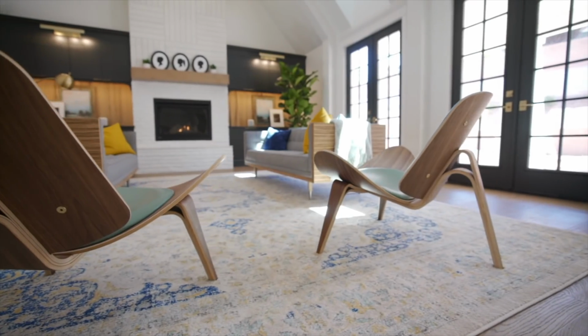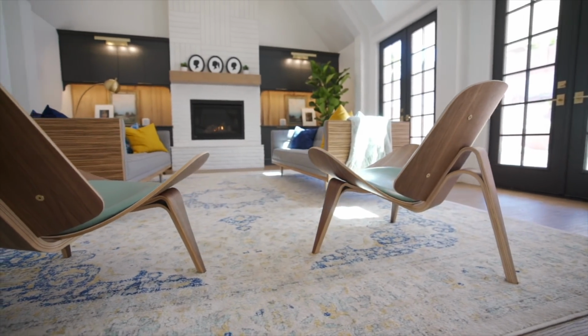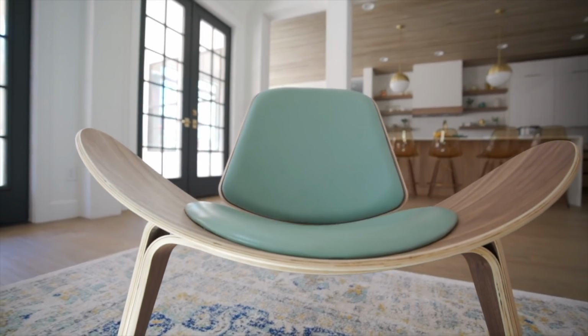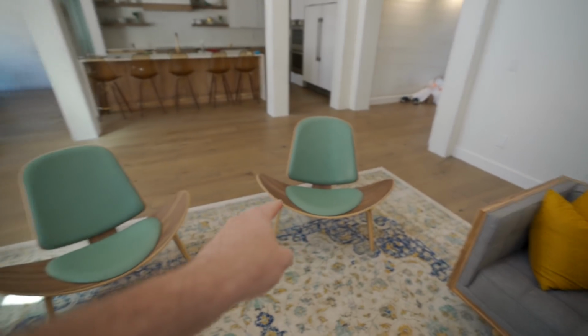I actually love these chairs so much, but I feel like adding texture is going to be the biggest thing. It could be fur, it could be even just something that has visual texture, like a small print, but then a large size, because then it doesn't feel so hard. It feels like you really want to sit there because it's soft. So pillows there as well.